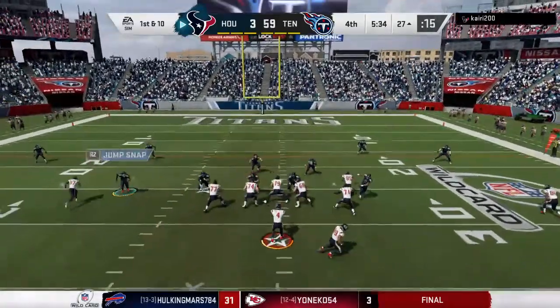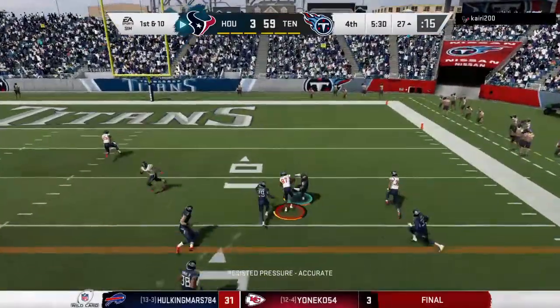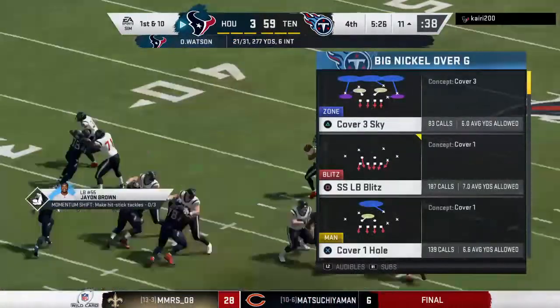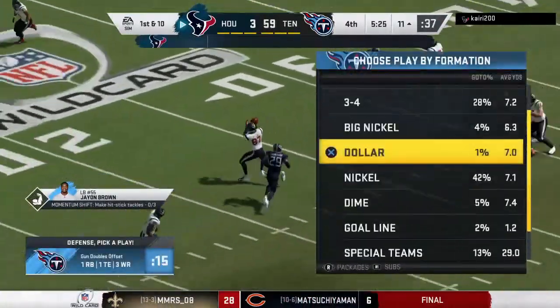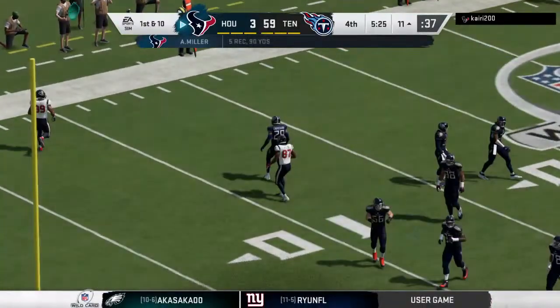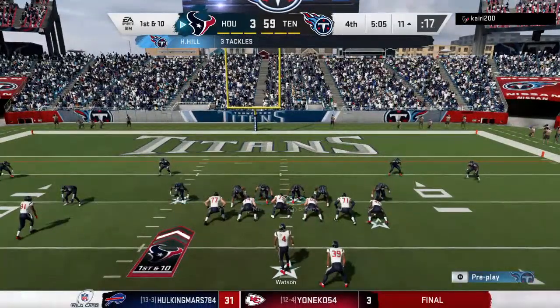Just like that. Operating from the gun. Watson completes it to Miller. And down inside the 15, shy of the 10. 15 yards, the Texans pick up the first down. Well, if you do read man coverage, Brandon, the drag route's a pretty good one to run against it because you're running away from people on it.